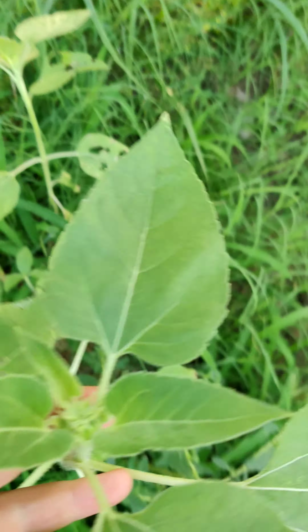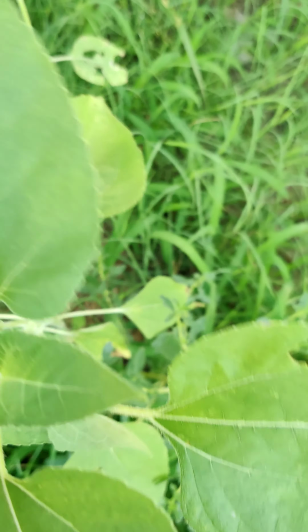We think these are sunflowers. I think we might have planted sunflowers here, I forget. But, yeah. And this is amazing. Watch this.